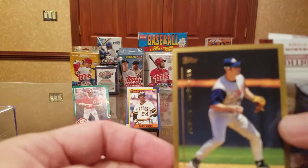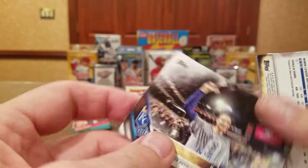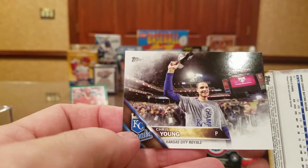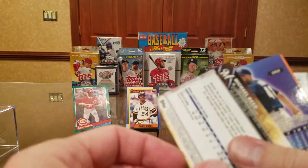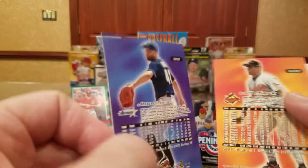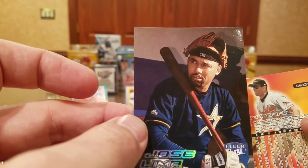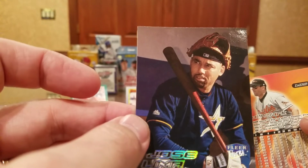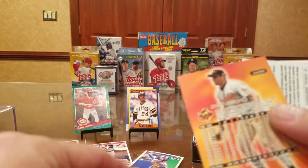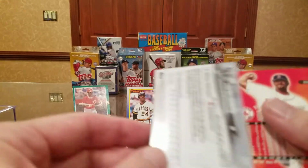Justin Bieber. Oh, Justin Bachman. Randy Rosario. Chris Young. Kansas City Royals. He's the one that's 6'9", I think, or 6'8". Michael Reed. Jose Lima. He's a pitcher, but he's got a glove on his head and a bat in his hands. Will Clark with the Orioles. Pretty cool card. Haven't seen that before.